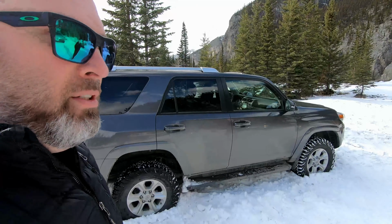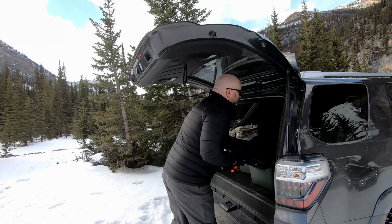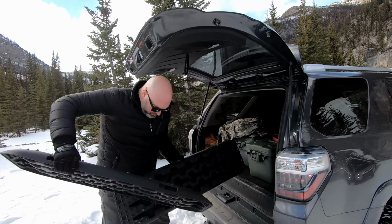Okay, this is not staged. I parked. We had lunch. And now I'm stuck. So I'm gonna use the traction boards. Okay.